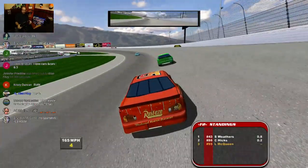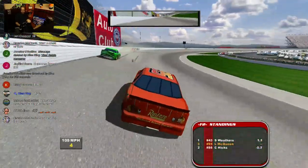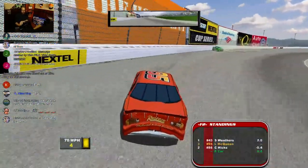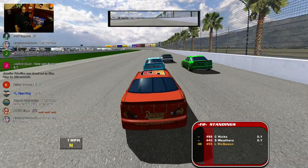Darn it. Screw you, chick. The yellow flag is out. Let's go. Race back to the line. That one was a bust. God darn it.